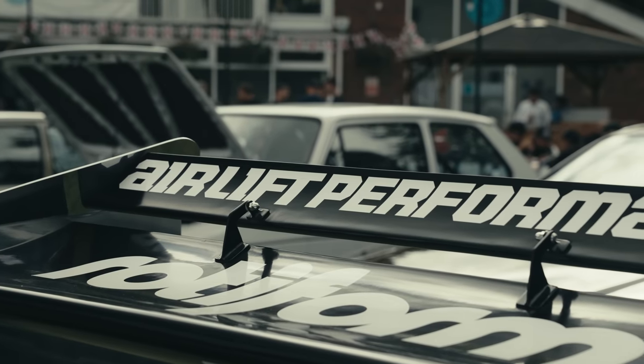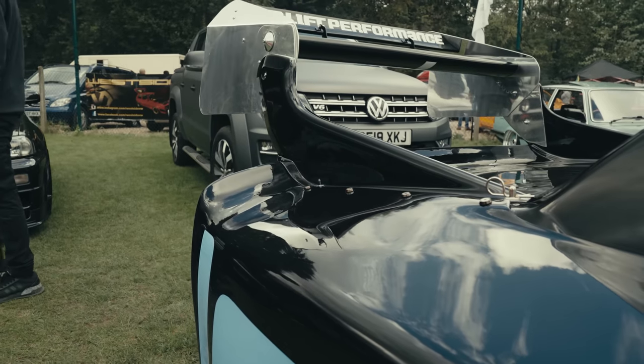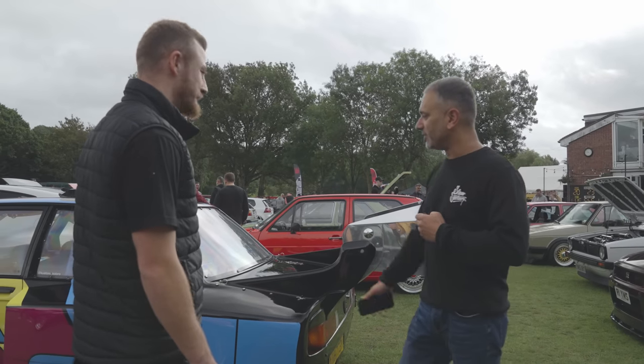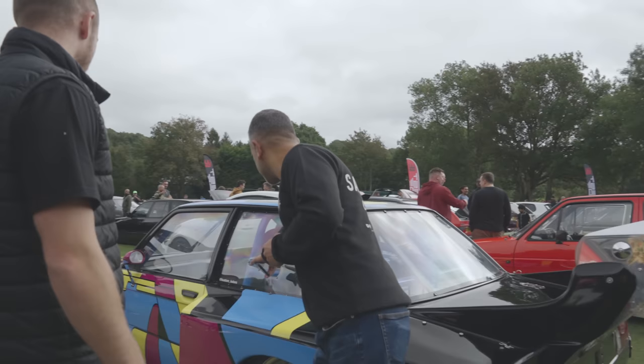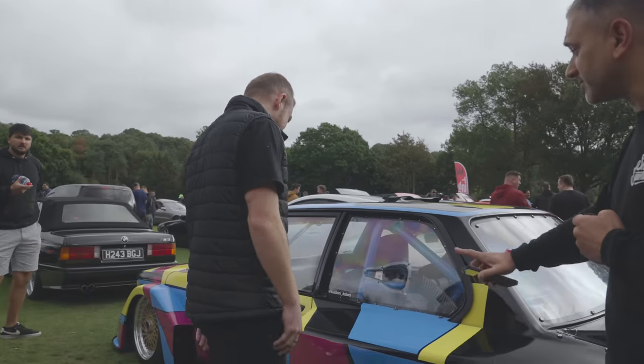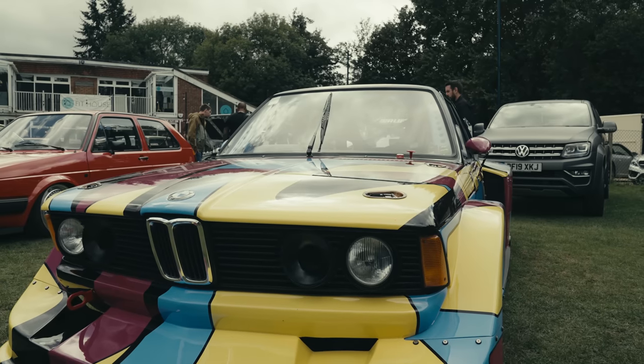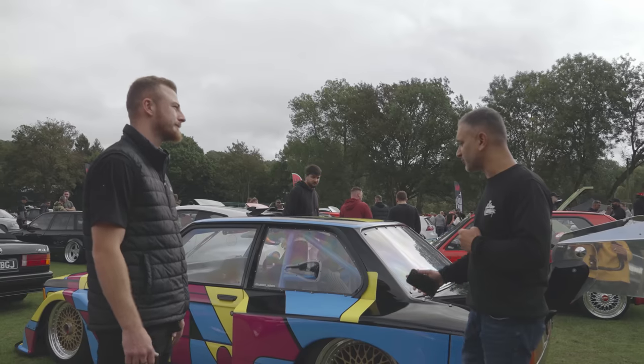That wing is hench, though, isn't it? Yeah, you don't want to get caught on that. But yeah, that's amazing. Another thing, the air ducts, done properly. Mate, Colin's gone all out on this car. Colin runs Custom Colours, and yeah, he's gone all out on this.